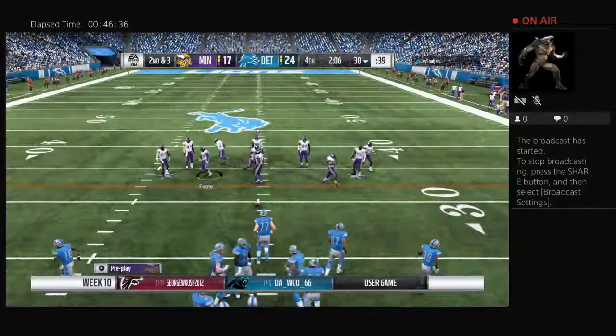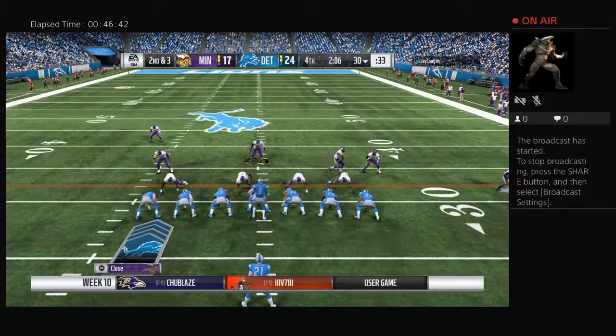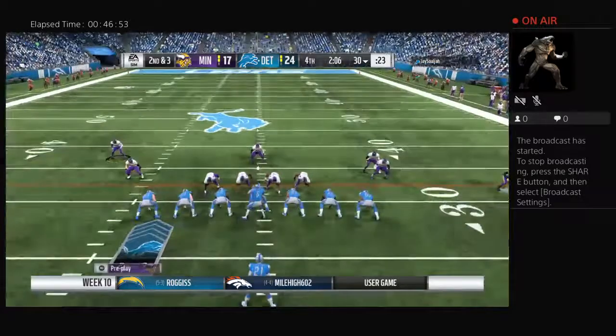Hurry up, here we go. 3:19. 3:19. Detroit, Detroit. All right, now, lucky 56. Lucky 56.